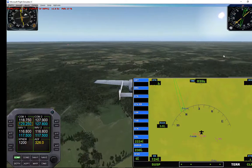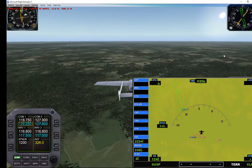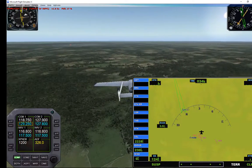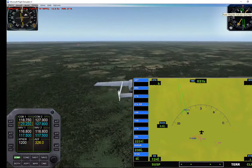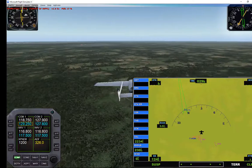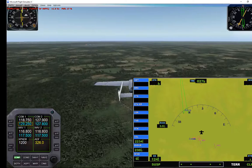Memphis, cover just, let's bring that green needle to the top. Over here on this side right here, it'll be straight into Dyersburg. That airport in front of you is Ripley. It's a real airport there, but it's an old grass strip.